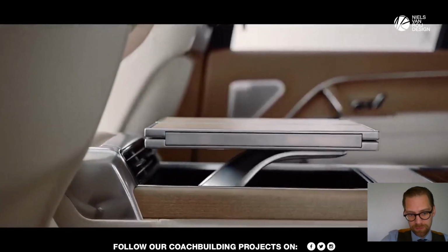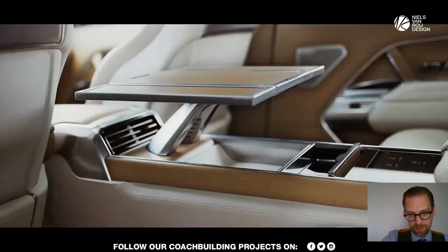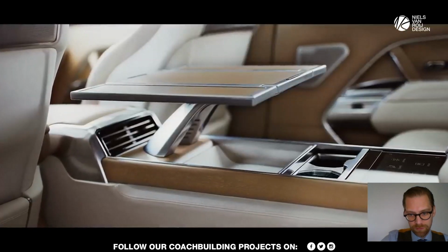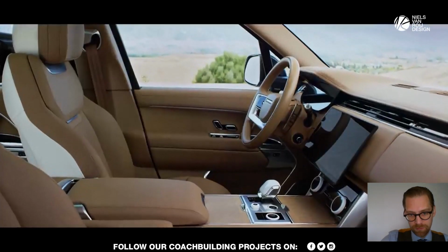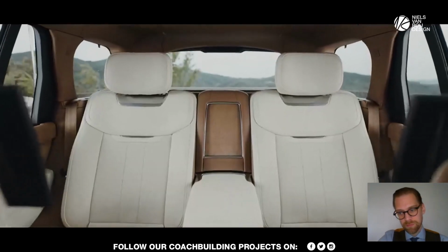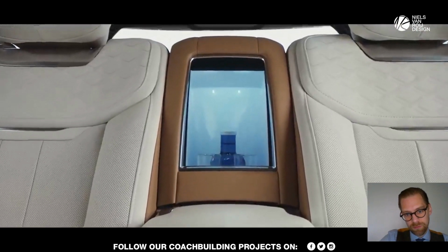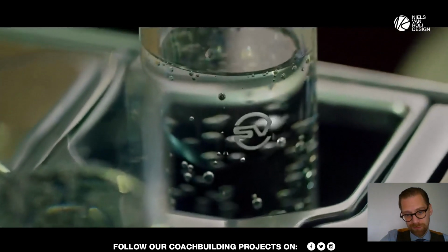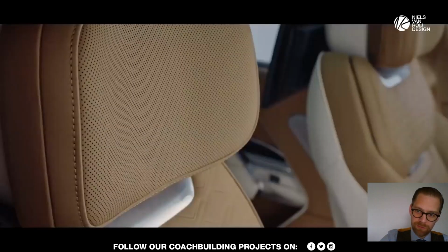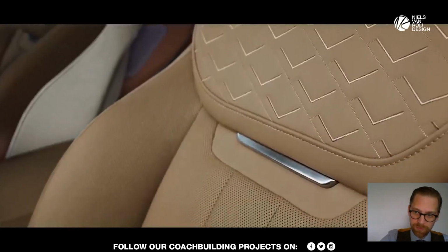Electrically deployable club table with integrated stowage and sculptured arm, and electrically deployable cup holders, which bear testimony to our craftsmanship and choice of sublime materials. This sense is further heightened by such features as the illuminated rear console fridge with electrically deployable door and SV branded Dartington glassware. You'll see individuality in everything, from embroidery and perforation.